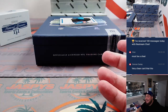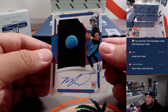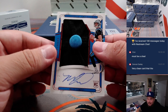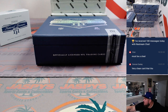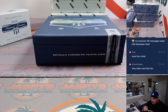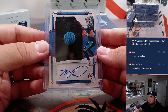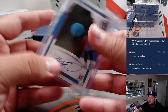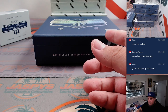Yes, I was correct. It's a hat. It had to be. There you go. A little RPA 1 out of 3, Matt Corral. That one is pretty thick right there. That's pretty sick. I don't know if I'll even be able to put this in a top loader. Let's see if it fits. I don't know. Oh, yeah, it does, actually. It's just going to be a little indented, but it'll fit. Really cool card, though. 1 out of 3. Panthers, Matthew straight up.